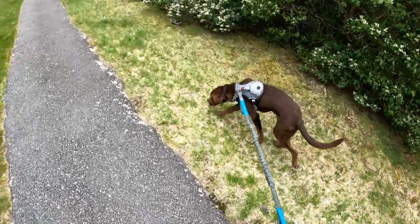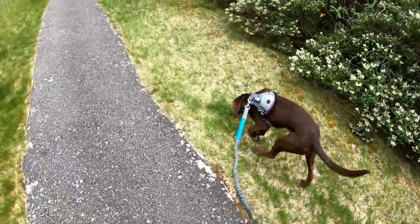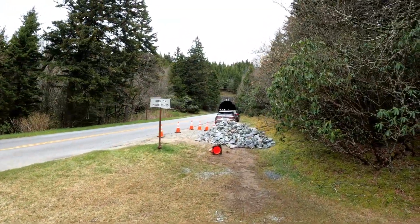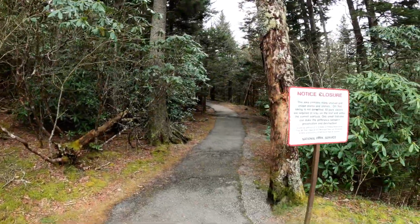Go, Juby, go. You could do it. Go, Juby, go. So we got the tunnel right there, and moving off into the woods.